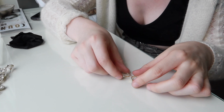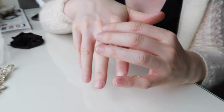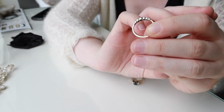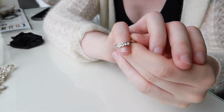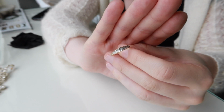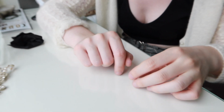And then I have this ring, which I tend to wear mainly on my middle finger. This is just a ring that my grandma gave me that's really pretty. It is missing a stone, a diamond in the third one along. You can see there's a little hole behind there. It's very hard to see, but there is a wee missing stone in there, but it's quite minimal. I still think it's beautiful. Wabi sabi. Gotta look at the beauty in the imperfection.